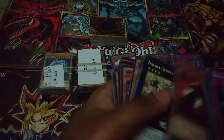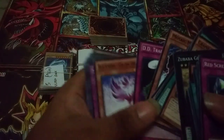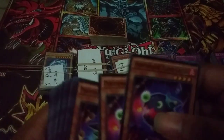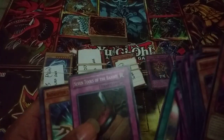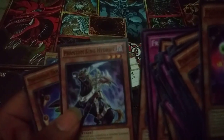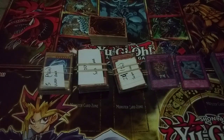So, Tsubaba General, Crane, Rank Up, Digital Bud, Mosaics, Black Wings, Spellbinding Circle, Spiritual Beast. I'll split that in half. Four Mages, Fluffle Leo, Digital Bugs, Raid Raptors. A lot of Raid Raptors cards. Dust Tornado, Water Hazard. Seven Tools, more Raid Raptors, Fright Furs and Fluffles, Galaxy Dragon, Phantom Knight Hydrite, I like that card. And more Prefer Mage and Fluffle cards, some more of those.